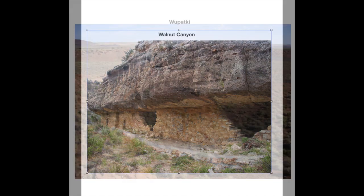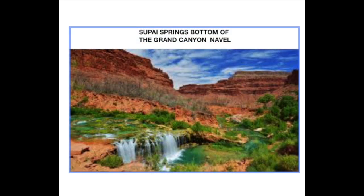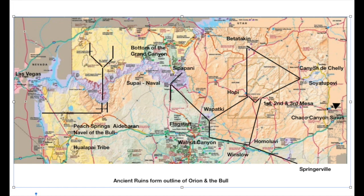And then you have the navel, which is called Supai, which is at the bottom of the Grand Canyon where the Walapai Indians live and Havasupai Indians. And then you see that the bull is coming towards the navel. That's out at Peach Springs. You see Las Vegas, and it's represented there on the ground. So all these ancient sites where the major stars are have villages located on them.